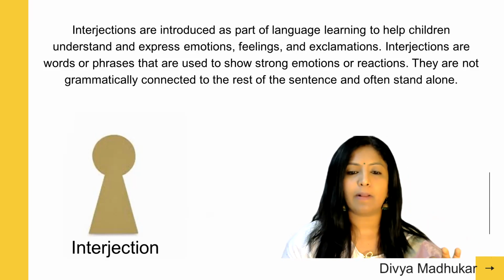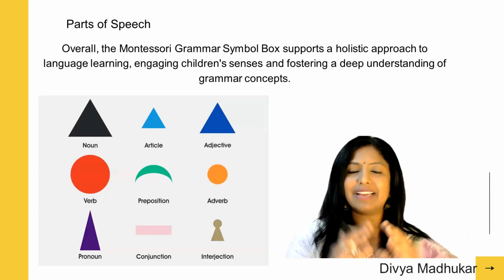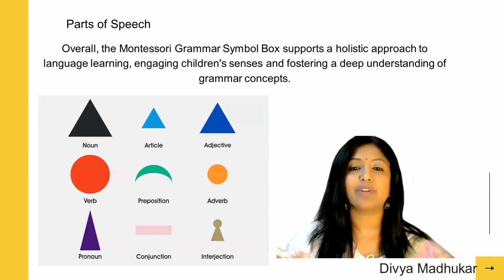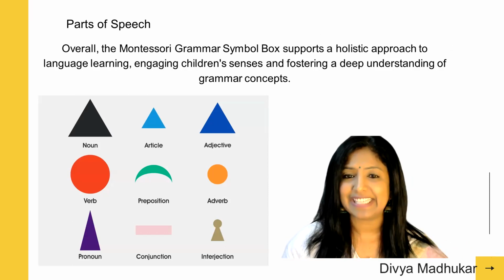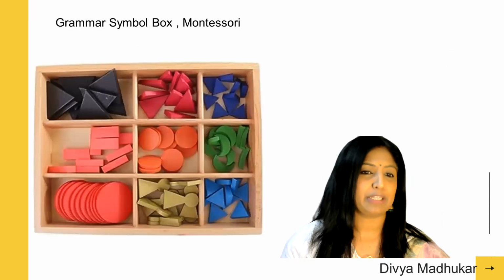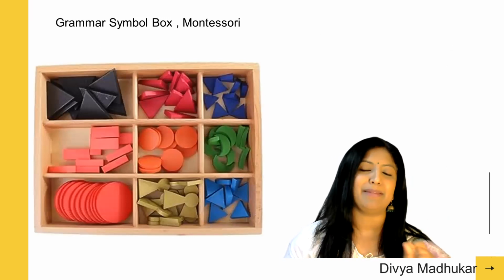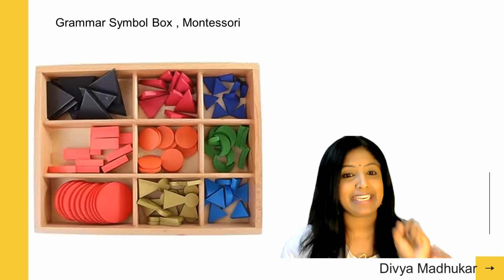Now, these are all the parts of speech that we have. So our Montessori grammar symbol box supports a holistic approach to language learning, wherein the child is able to learn through their senses and foster a deeper understanding of the grammatical concepts. So what is the material that we use? We use a material called the grammar symbol box. This lesson is only about the material box.